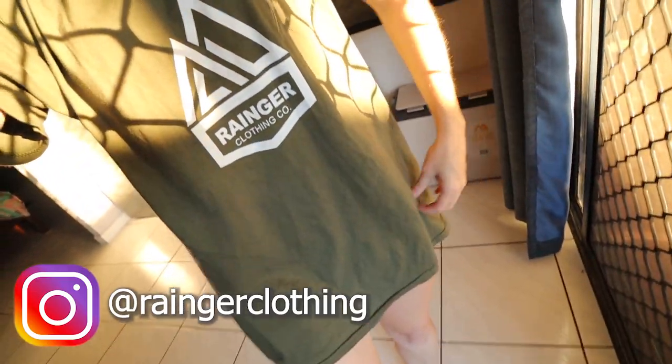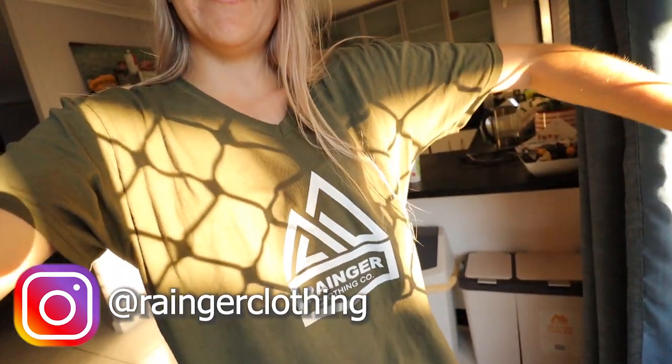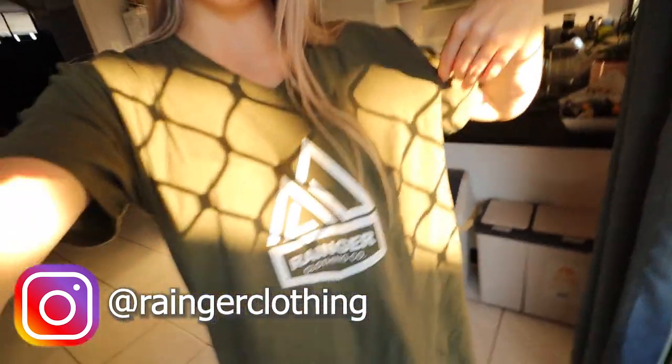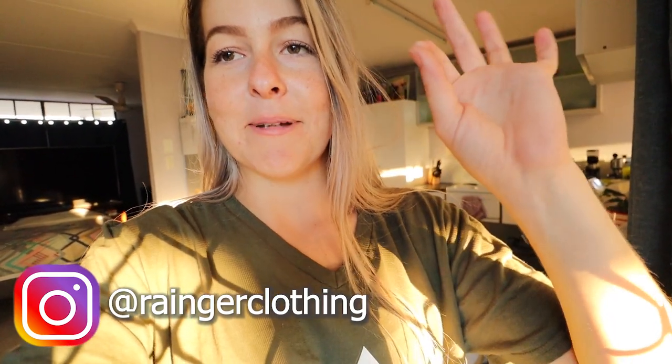If you're wondering, this shirt is Ranger clothing. And it is actually a small, but it's quite large. But I like that because oversized tees is my thing right now. As always, disclaimer, I was wearing thongs. Let's all move on with our lives.